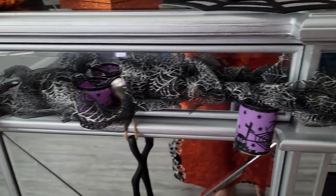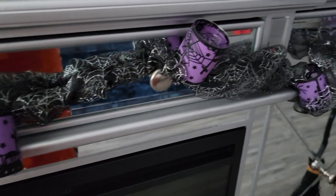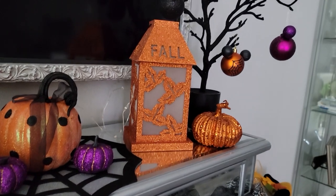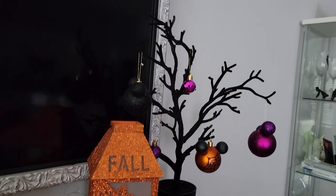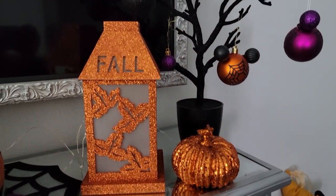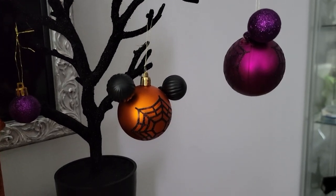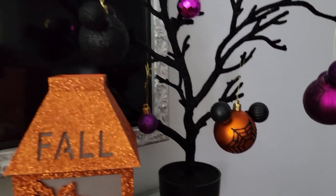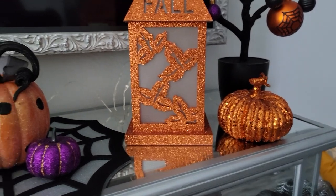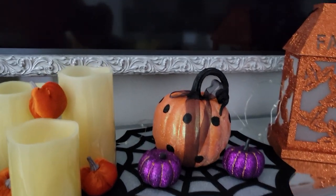And let's see, I have this garland, which I also used last year. The garland light is actually from Walmart, and then I just wrapped some Dollar Tree glittery Halloween tulle around it. And then here we have more of those Mickey-eared ornaments that we DIY'd last year. And I just placed them on those felt trees, which I got from the Target Dollar Spot last year. And I added some glitter pumpkins and my little fall lanterns. Those lanterns are from Party City.